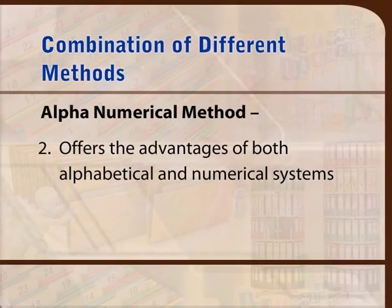For example, files of different customers are arranged in alphabetical order, but a number is allotted to different customers whose names begin with A. For example, the file of the customer Akshay may be given the number A13. Here, A stands for the first letter of the name and 13 stands for file number 13 under the head of the alphabet. This system offers the advantages of both the alphabetical and numerical systems.